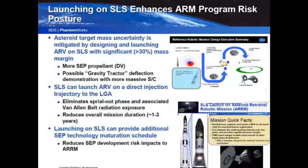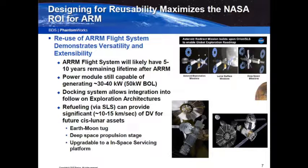Designing for usability also maximizes the return on investment for NASA. After the asteroid retrieval mission is complete, there's probably still 5 to 10 years of remaining lifetime on the vehicle, if not more. You've got 50 kilowatts at beginning of life on station in translunar space now. What a great asset, once again, to have for any future exploration architecture pieces that either need a tug or just a power supply, or a lot of the other capabilities that the ARM will have inherent in its design. You can also refuel it if you design that early on.